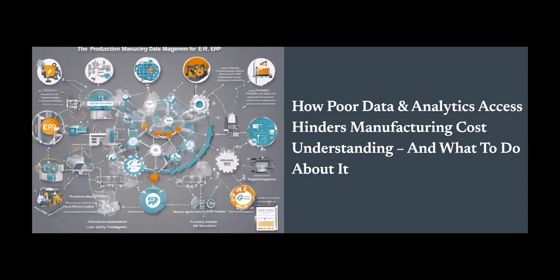The first step is implementing an integrated data strategy that brings together information from different systems into a unified view of manufacturing costs. This doesn't necessarily mean you have to toss out your existing systems. Instead, it's about creating a data architecture that allows information to flow seamlessly between systems and be analyzed holistically. Modern business intelligence tools can play a crucial role in this transformation. These platforms can automatically collect data from multiple sources, apply consistent business rules for cost allocation, and provide real-time visibility through interactive dashboards and reports. More importantly, they can enable predictive analytics that help organizations anticipate and prevent cost issues before they even occur.